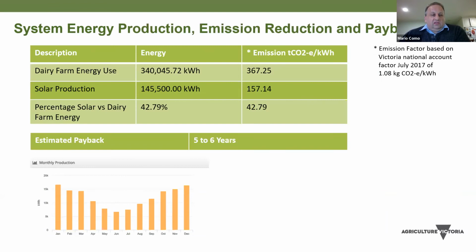And just touching on the system production, emission reduction, and payback. So payback about 5 to 6 years, and we'll be monitoring that as we go. The dairy farm energy use was 340,000 kilowatt hours. The solar production is 145,000 kilowatt hours. We're using all that solar on site. We're not exporting any of that. So we're getting a 42.8% drop in terms of energy use on the site. And once again, we'll be monitoring that.